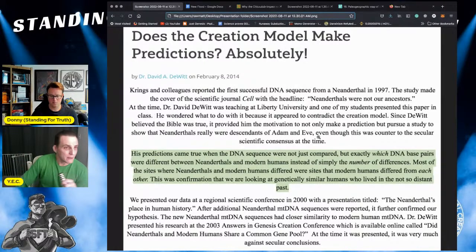He said, so I therefore predict, and his predictions came true, by the way, that when the DNA sequences were compared, not just the number of differences but exactly which DNA-based pairs were different between Neanderthals and modern humans, most of the sites where Neanderthal and modern human differed were sites where modern humans differed from each other. This was confirmation that we were looking at genetically similar humans who lived in the not so distant past.